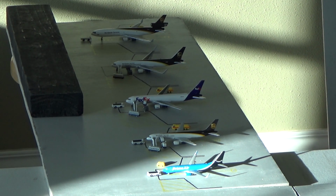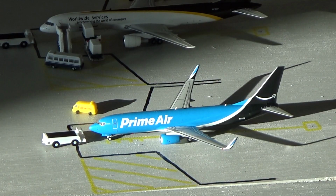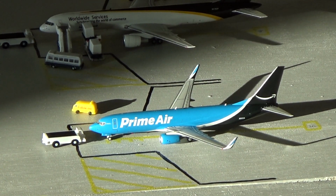So let's begin. 2 narrow body gates, 3 wide body. I'll give you guys a little better view here in a moment, but let's begin. Starting right here with the beautiful Primair Boeing 737-800. This guy's about to push back and he's going to get, let's say he's sent out to Cincinnati today. I'm sure they have that route, at least on 767, but really need 767, that would be awesome. But for now, 738 is what we got.